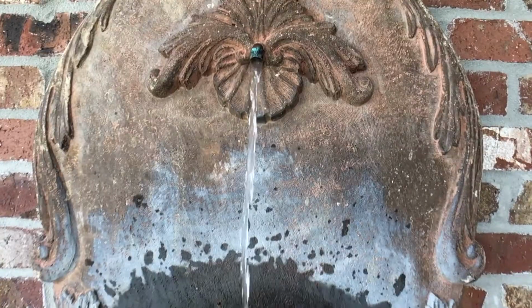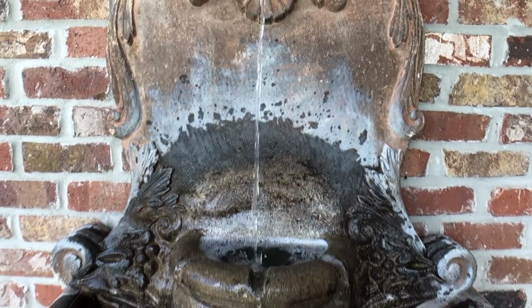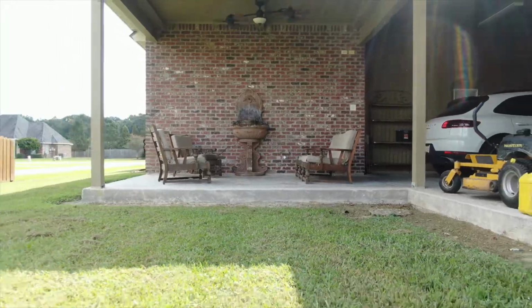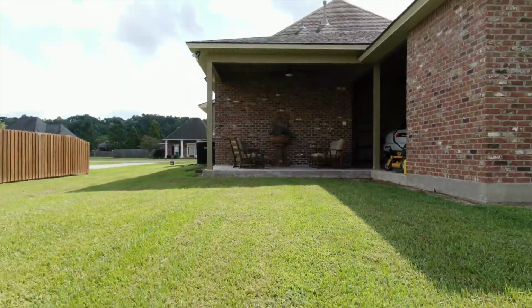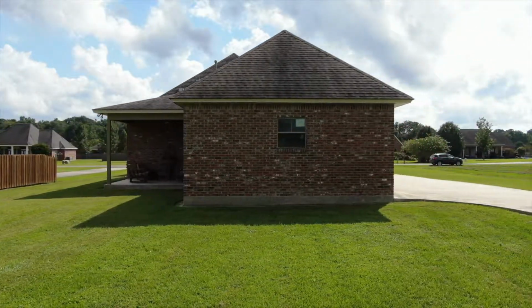This home is wired and plumbed for a natural gas generator. For outdoor fun, the covered patio has been set up for an outdoor kitchen and plumbed for a full bath. And the California work garage will also give you privacy for weekend entertaining.